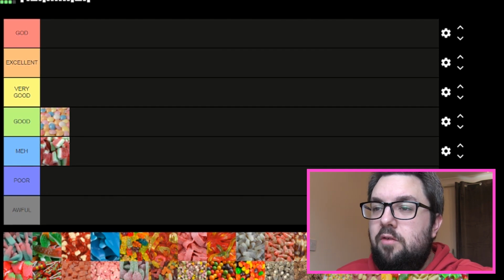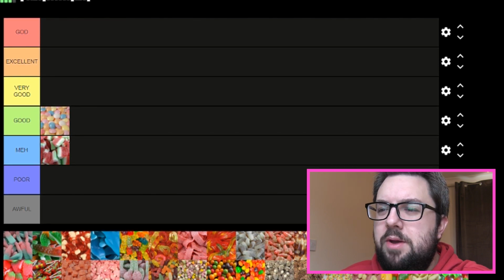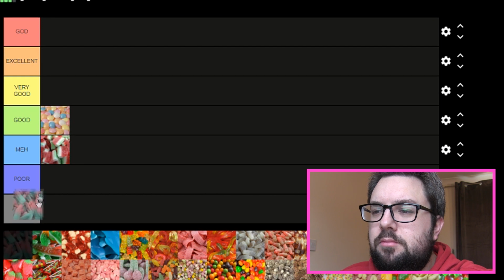So, I love watermelon flavour things. These are just a bit thick. They're like a very jelly-like gummy, which I'm not massively into.